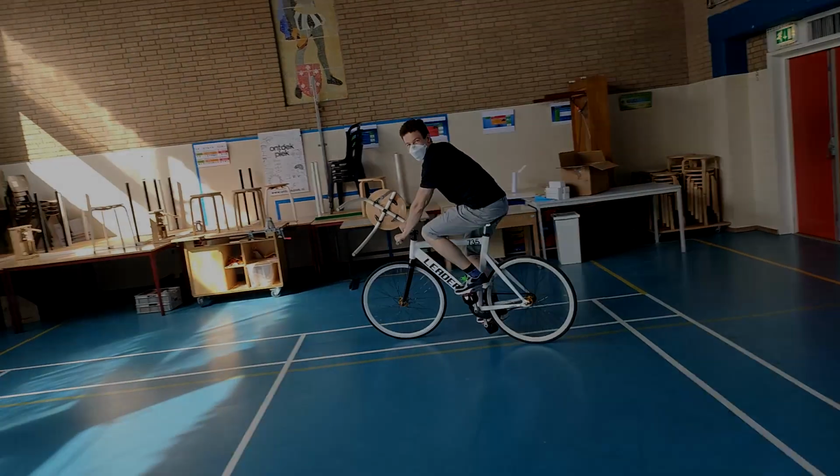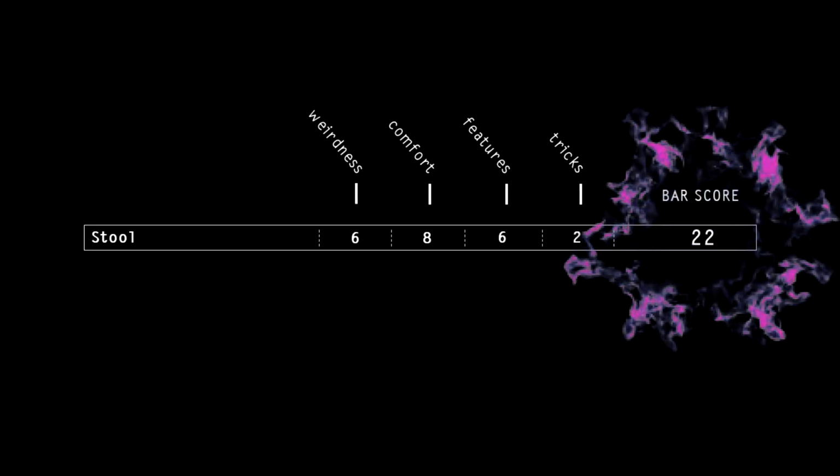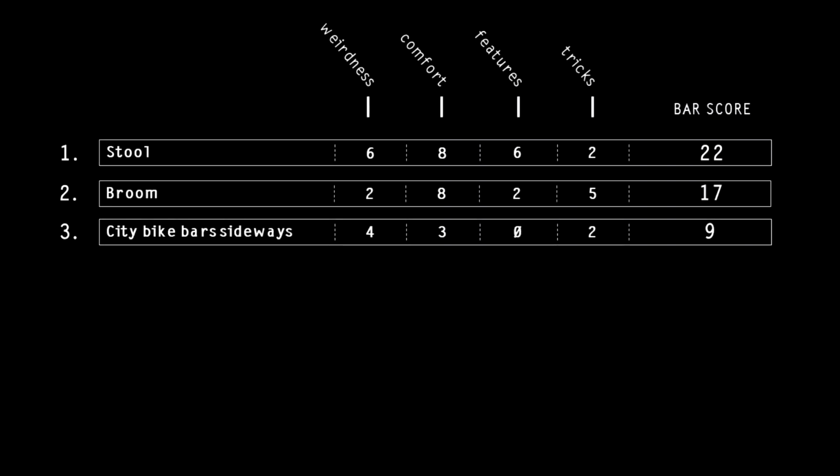Let's get our bar chart out and do some more ranking. I bet this one will do good. Round 3. Let's fill in the stool scores. 22, ladies and gentlemen. That is the highest score we saw today so far. In our overall ranking, you can see that's on top now. Wow. On to the next one.